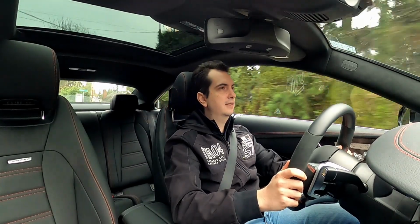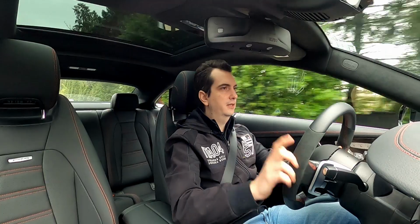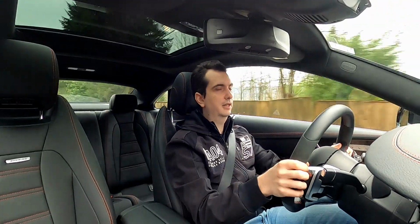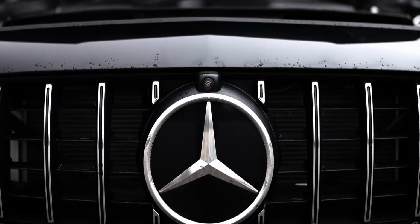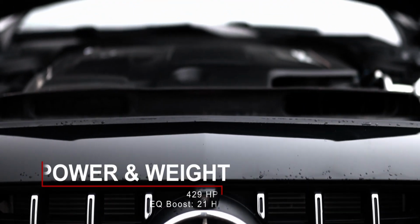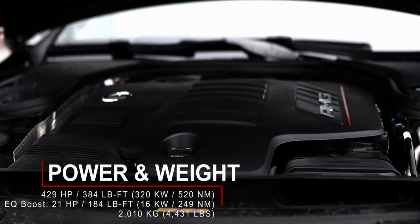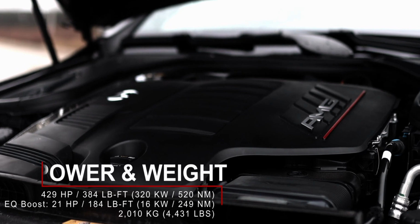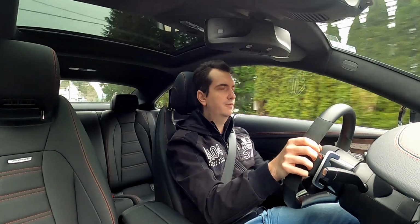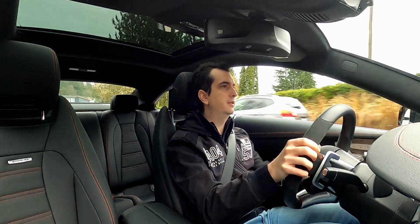So this inline-6 that's under the hood is a 3-liter turbocharged engine. It also has a little bit of help from an electric supercharger and an integrated electric motor. The total system output is 429 horsepower and 384 pound-feet of torque. Mercedes-Benz claims a 0 to 100 km/h time of 4.4 seconds. Not bad for something that weighs about as much as a mid-size 3-row SUV.